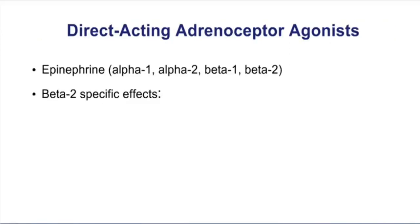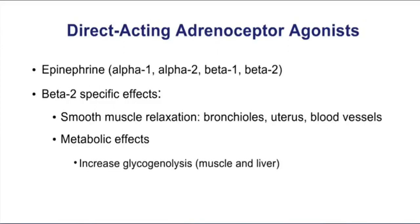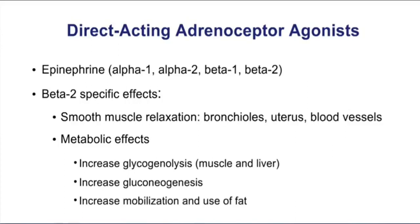Since epinephrine has some beta 2 specific effects, smooth muscle relaxation on the lungs, the uterus, and blood vessels, it also has some metabolic effects to increase glycogenolysis, as we saw in an earlier table. That's an action on skeletal muscle and liver. Stimulating beta 2s can also increase gluconeogenesis. So the beta 2 effects here all can increase blood glucose. Stimulating beta 2s can also increase the mobilization and the use of fat, increasing the level of fatty acids, and together with increased glucose can provide you with energy, for example, in a fight or flight situation.